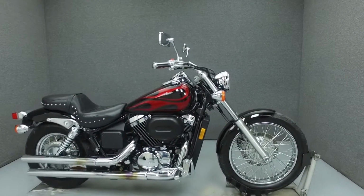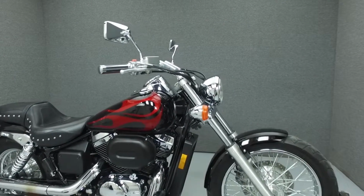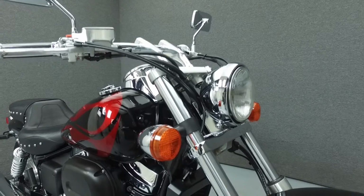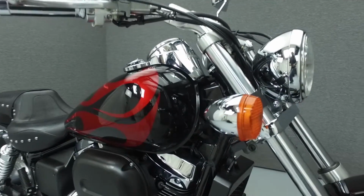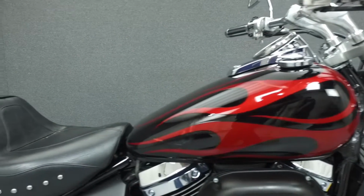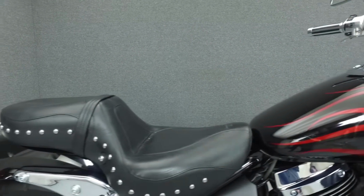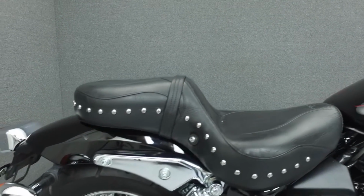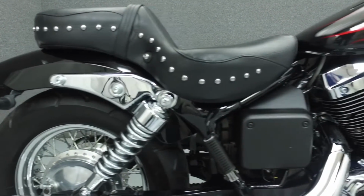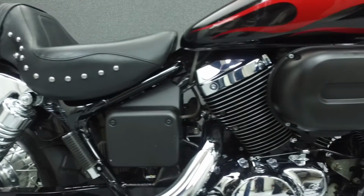Today we're going to take a look at this 2005 Honda Shadow 750 Spirit with 16,418 miles. Powered by a 745cc V-twin engine with a 5-speed transmission, the Shadow puts out about 43 horsepower at 5,500 RPM and 47 foot-pounds of torque at 3,500 RPM. It has a seat height of 26.6 inches and a dry weight of 553 pounds.